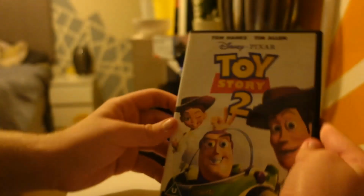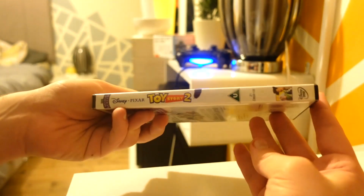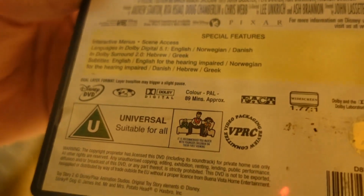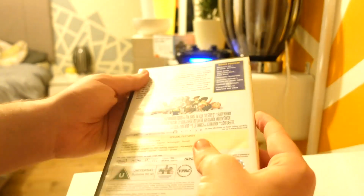Next up is Toy Story 2, which came out in 1999. It's the front, side, and the back. The total running time is 89 minutes. Here's the disc and the scene selection leaflets.